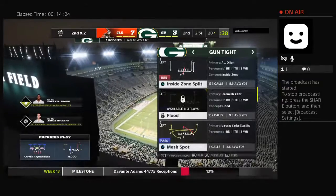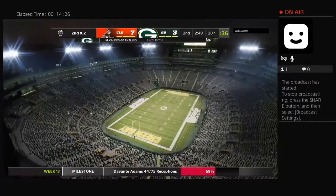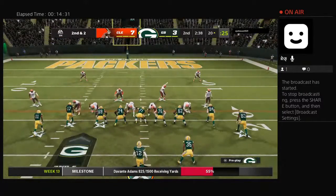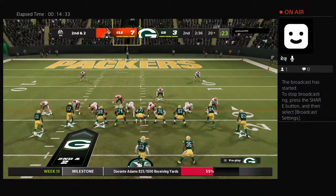8 yards on the first down completion. Well, that's now 4 completions in a row. A good bounce back following the interception last drive. Certainly not letting it affect him, that's for sure.